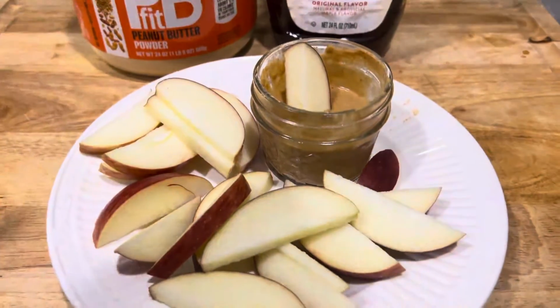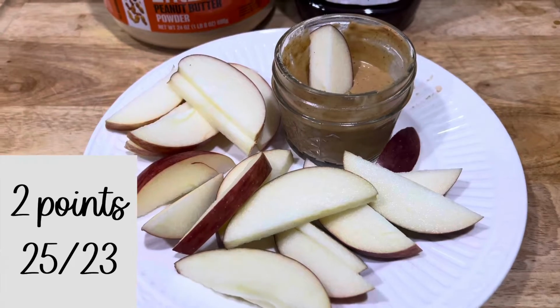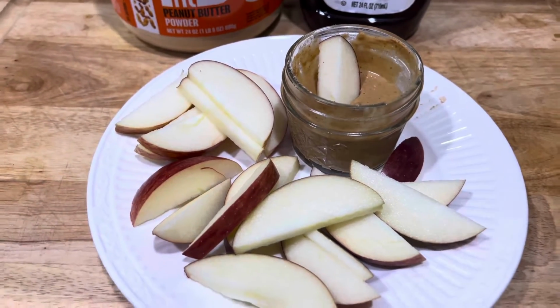And do you know what this means? This means we hit our protein goal. We surpassed our fiber goal. I used fewer points than what I gained from my activity. We finally did it. We finally did it.